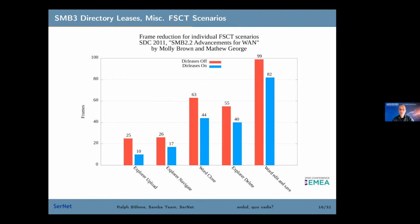And here's another graph that is from SDC 2011. It shows frame reduction for different FSCT benchmarks. And you see the effectiveness is really workload dependent, but for all workloads, you get some decent improvements.